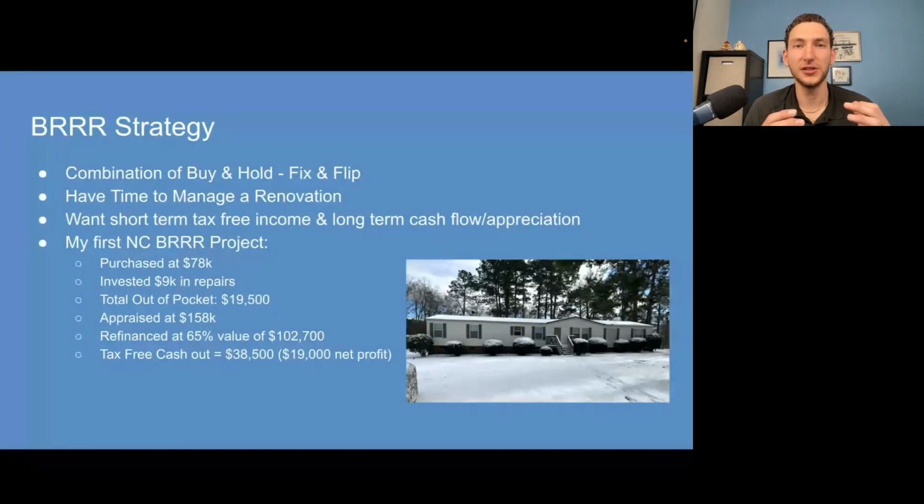And that was tax-free because on a refinance, it's basically like I'm getting a loan, okay? Because I'm putting a long-term loan on the property. So I took that $19,000 and I didn't have to pay any income taxes on it. And now this property cash flows $300 a month. It's not a whole lot, but the upfront investment is great.